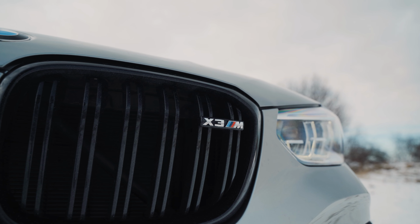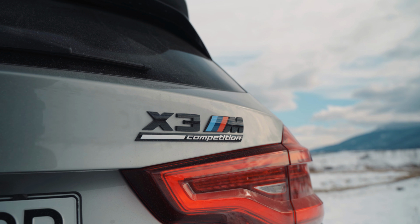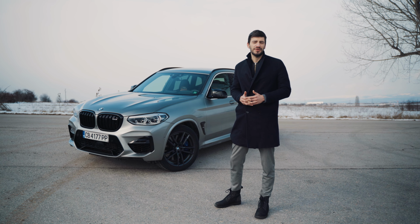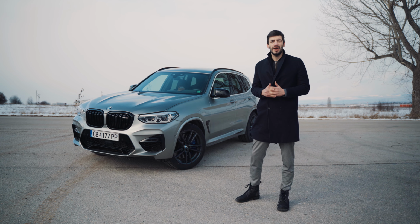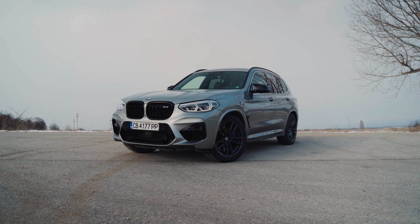When the BMW X3M first came out, a lot of people argued that this isn't really an M car, because it's an SUV, it's all-wheel drive and has enough space to fit a child seat and 10 sets of diapers. But I think people saying this are missing entirely the point of this car, because this BMW X3M was never meant to be a competitor to the M3, the M4 and the M2s.